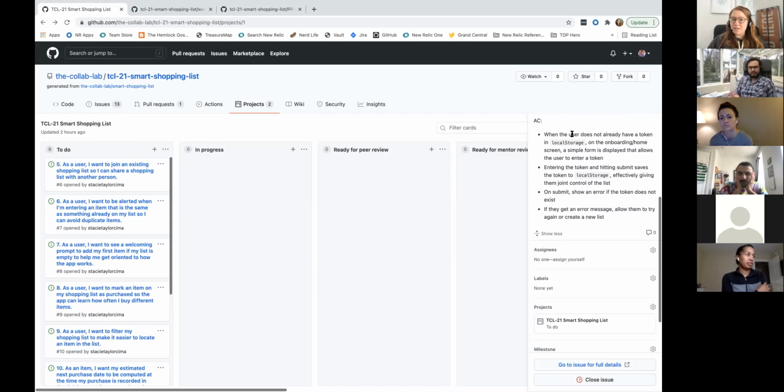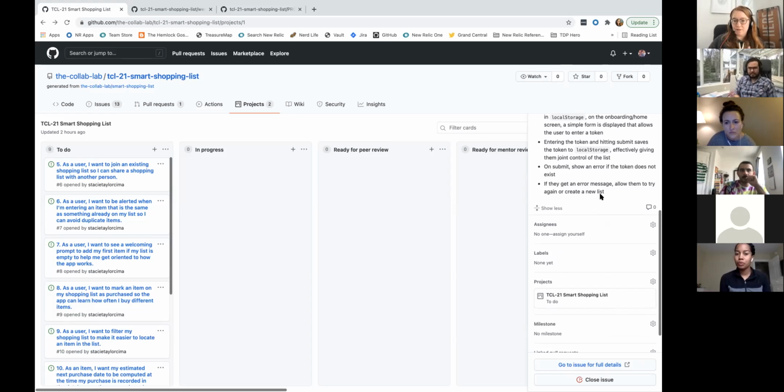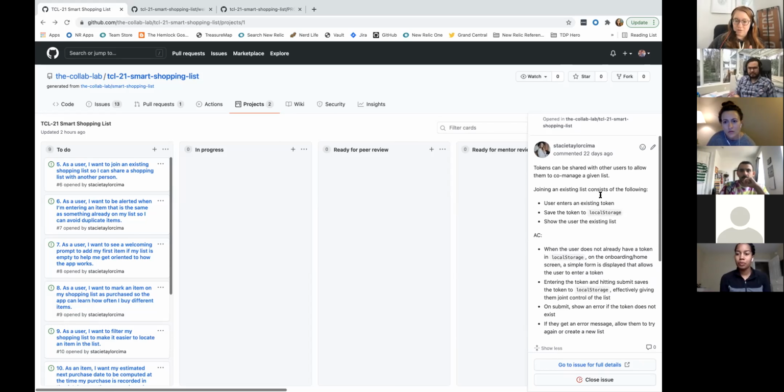The acceptance criteria here is that when the user does not already have a token in local storage, the onboarding home screen shows up, and that form is displayed that allows you to enter the token, which that one's already done. So thinking ahead, awesome. And then entering the token and hitting submit saves the token to local storage, giving them joint control of the list. One thing here, if the token does not exist currently within the Firebase console, when you click on submit, it should show an error. And then if you get the error message, it should allow you to try again or create the new list. So that is the first issue.